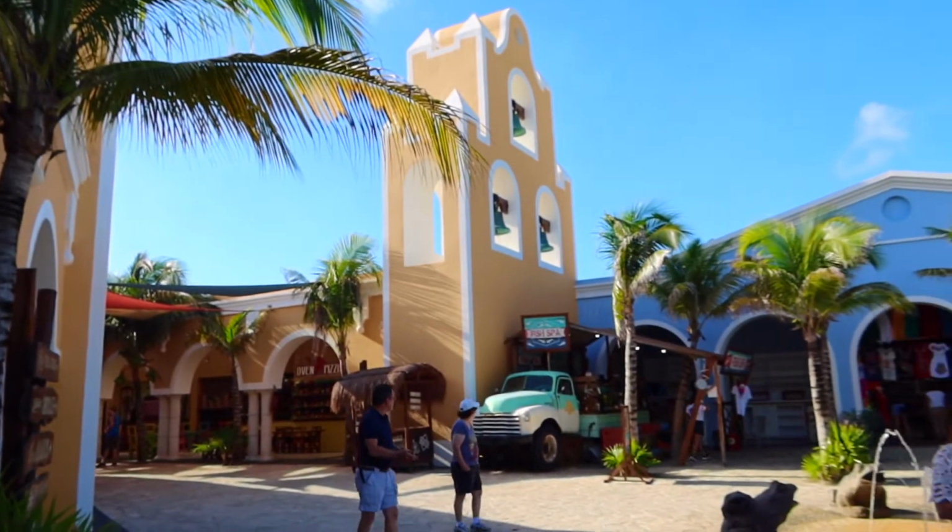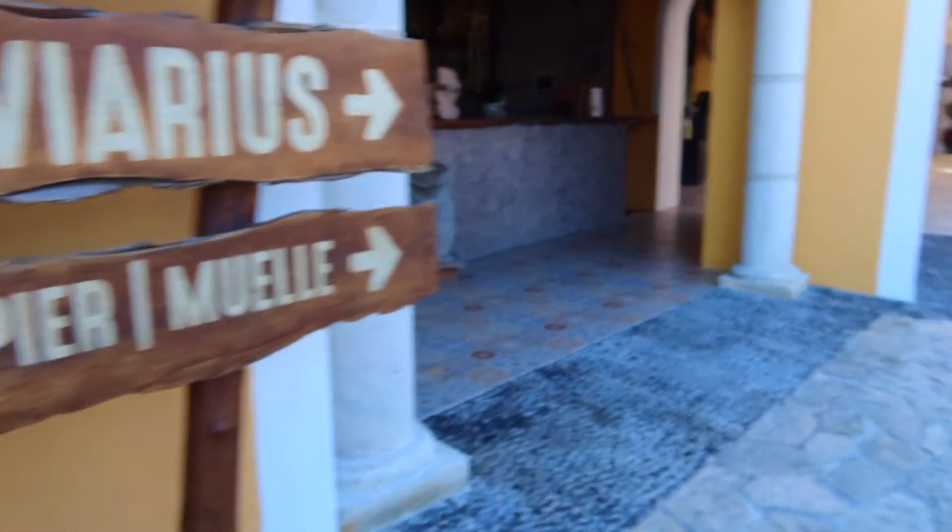After exploring Costa Maya for about an hour, I decided it was time to head back to the ship.